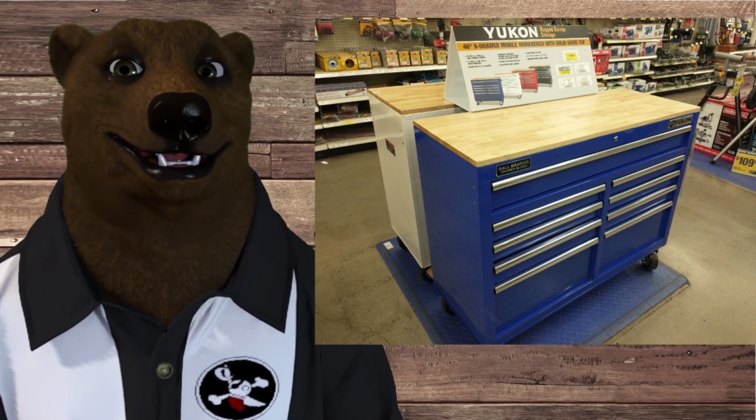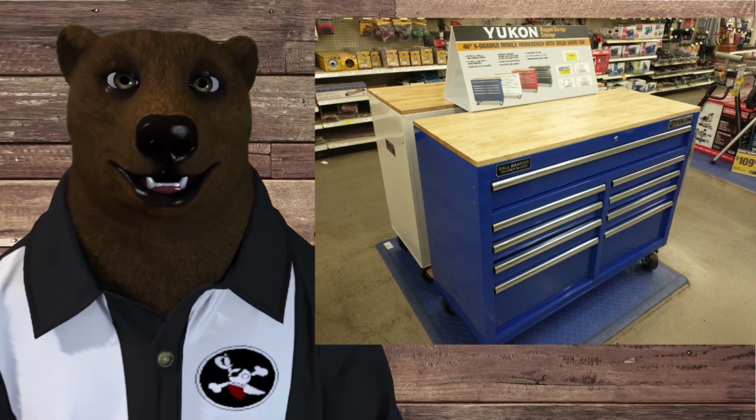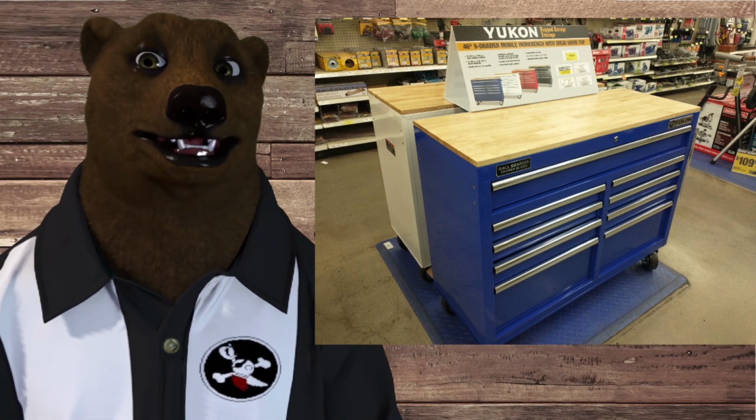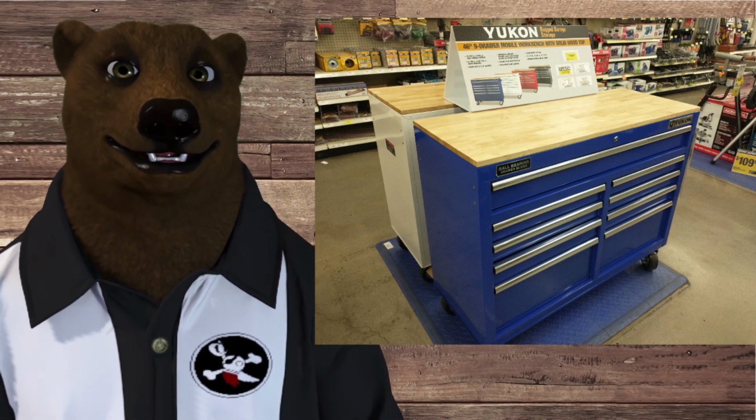The camera does not do it justice. This thing really pops. It's a really beautiful cabinet there. The white looks fantastic. I'd be happy to have that as a kitchen island. I'll be honest, it's that nice.